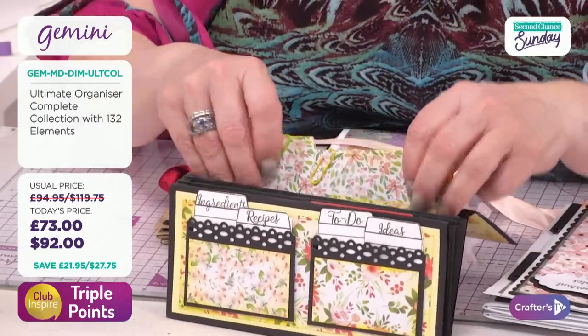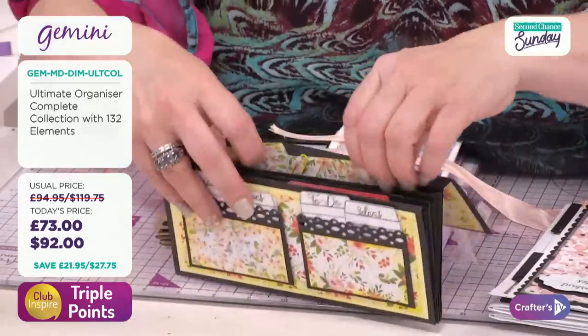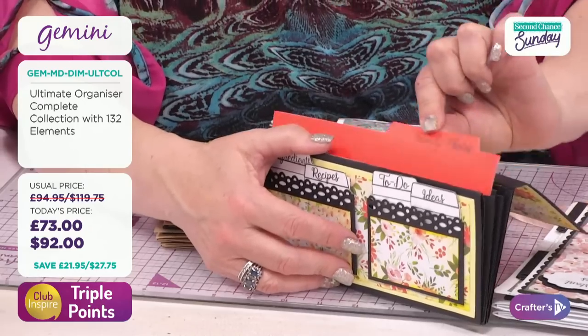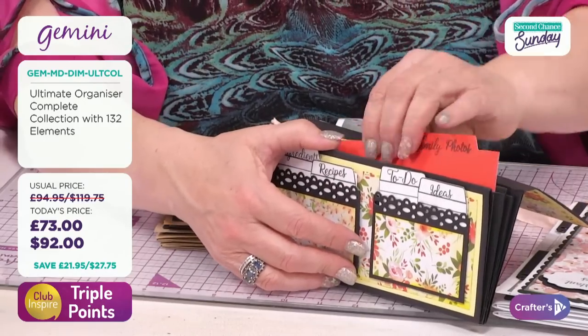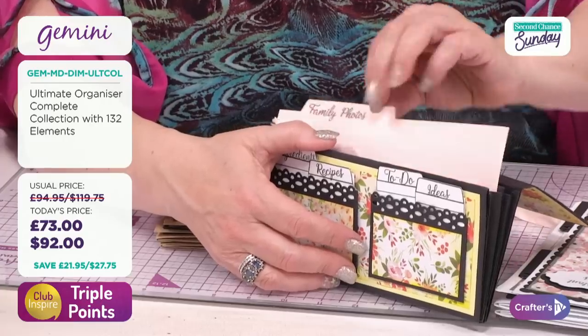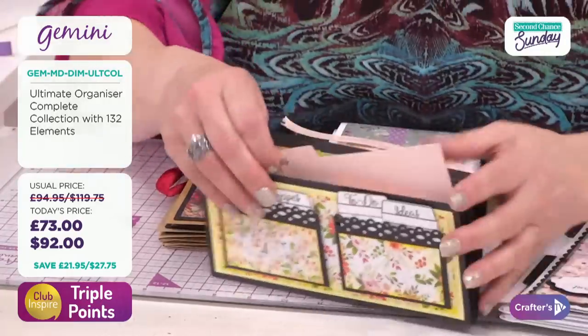And this is our lovely Julia that made this one. It's absolutely beautiful. Hang on a minute, Debbie, I'm nearly knocking it over. My days, I was running away with myself there. But again, like anything that you want to do, is it family photos you want to save? Is it things like more family photos you want to save?